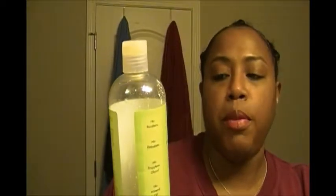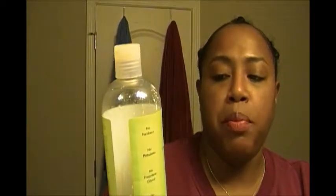So let's get started. My first thing that I used, and I'm also gonna do little mini reviews for each item real quick, because it's not a whole lot of stuff anyway. But the first item that I used up was Shea Moisture. This is a body wash. It's called the Daily Defense Bubble Bath and Body Wash with Passiflora and pistachio oils.